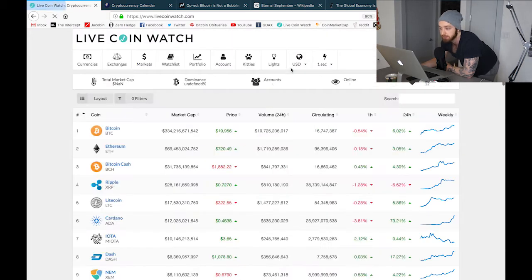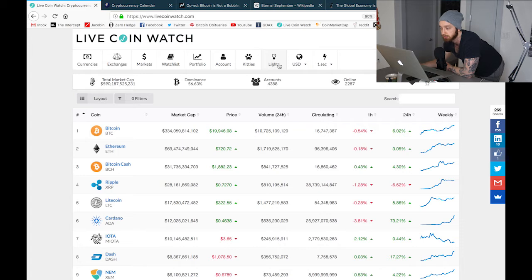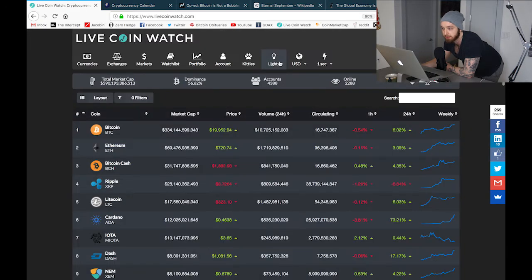It's still in development, and there's a Reddit where you can suggest different additions that they're going to make to the code, but this is my new favorite go-to. You can also change the lighting situation here. Their night mode is much better than CoinMarketCow's night mode.